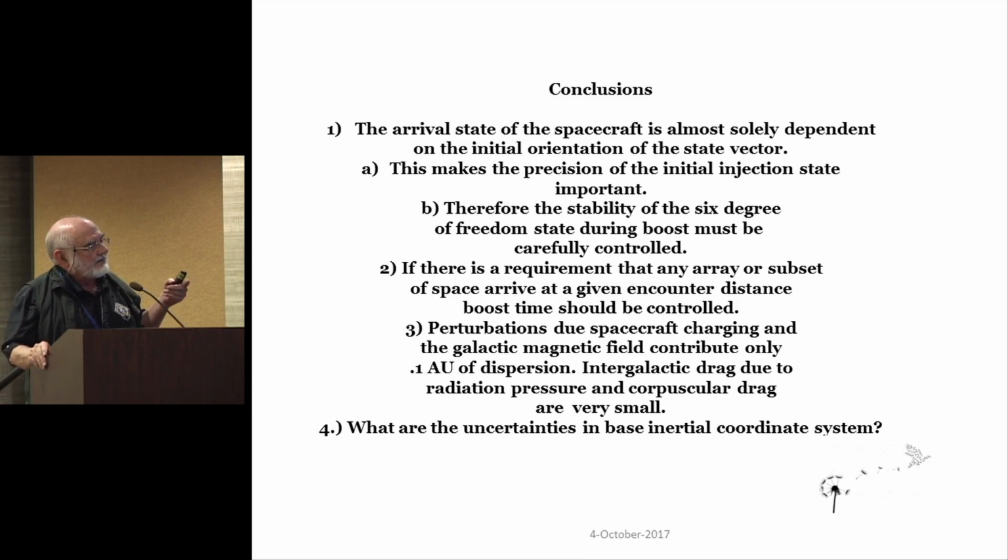So the arrival state in terms of missed distance is almost solely dependent on the initial orientation, on those two angles. That makes the precision of the injection state important. Therefore, the stability of the launch problem is important, and that's where everything comes in. You're going to have to hit the thing within those number of degrees. The whole problem may be a little bit more complicated than this, but I'm just doing this as a first cut.